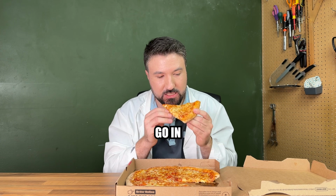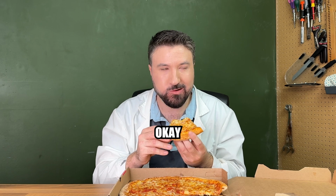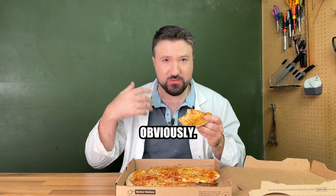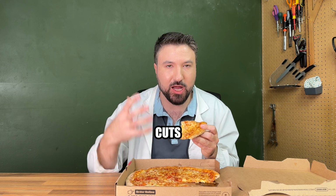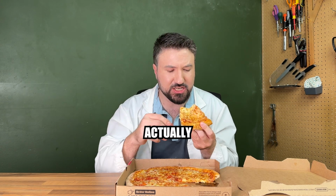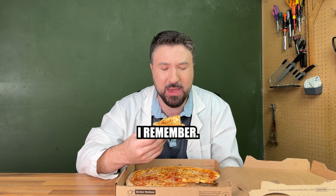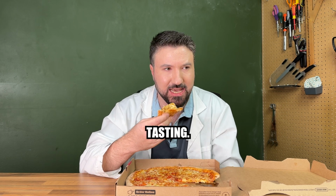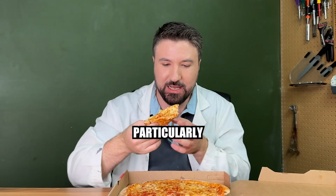Okay, so let's see. Let's go in. Okay, no cheese pull. So obviously I'm getting the cheesy dairy flavor with the tomato underneath, and it cuts through really nicely. The base is actually quite sweet, a little bit more than I was expecting. I haven't had Papa John's for a while, and it's sweeter than I remember. I thought it'd be slightly saltier tasting. The base is also quite soft. You can see, not particularly crunchy.